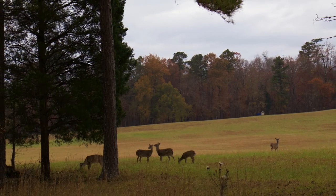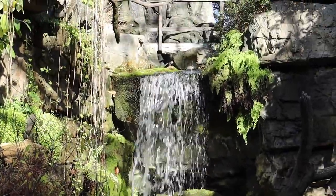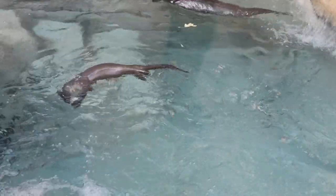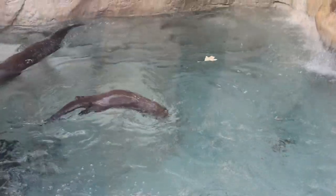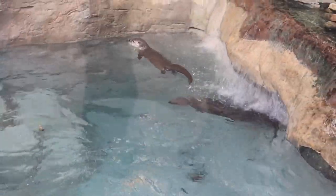Day three. Tennessee Aquarium gets its name from sitting on the banks of the Tennessee River. With the mountains as its backdrop, you will find fascinating native animals that live in our backyards and in some amazing remote locations on Earth.